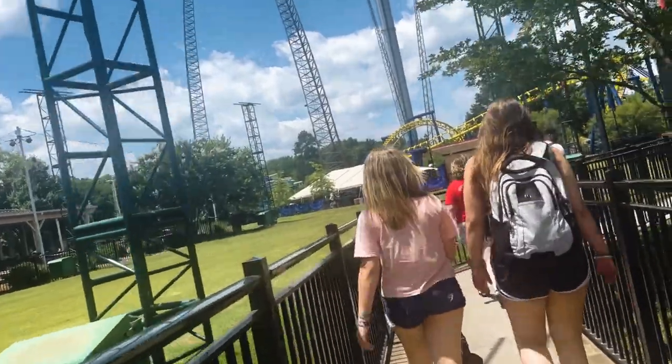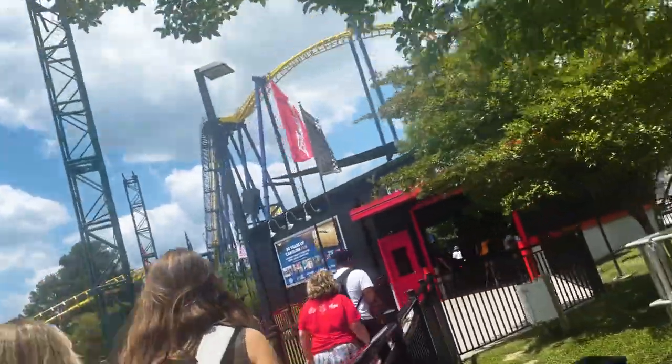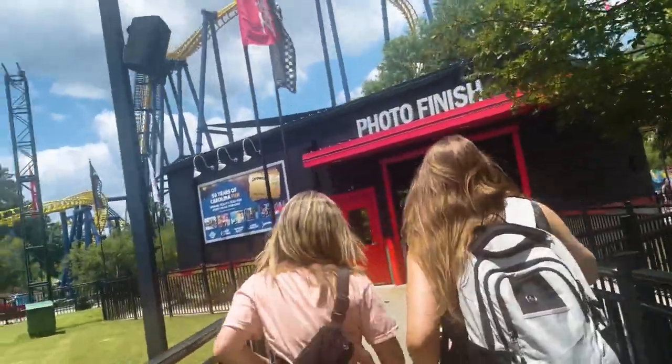Back row was a little bit better than the front, but still front was awesome. Now I think I might ride the back row again because there's no line. I did say I was going to get some more rides on this, to make up for Goliath being closed over in Georgia a couple days ago.